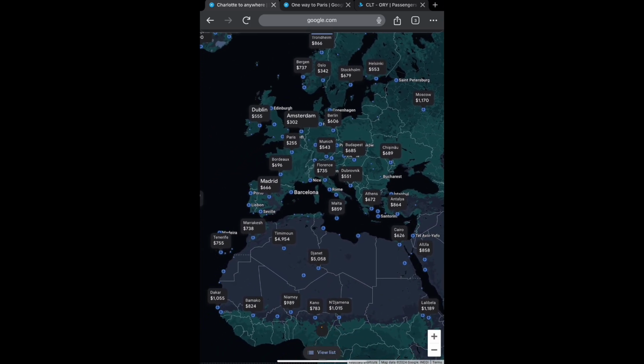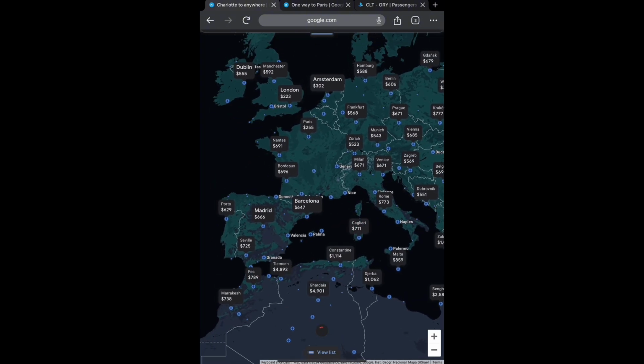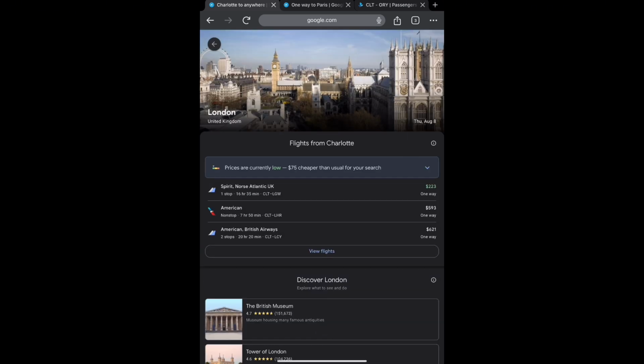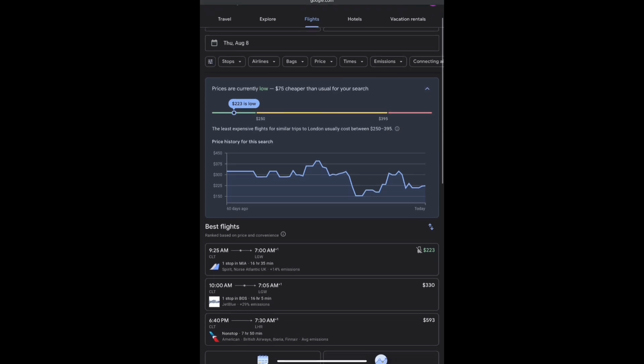Back to the map, doing some more searching. Gonna zoom in a little bit to see exactly what the locations are going to be. I see that London for 223, that's a really good flight. Click that and kind of go through the same process that we just went through for that French Bee flight. Utilize that deal, but it might be to a location that I've already been.